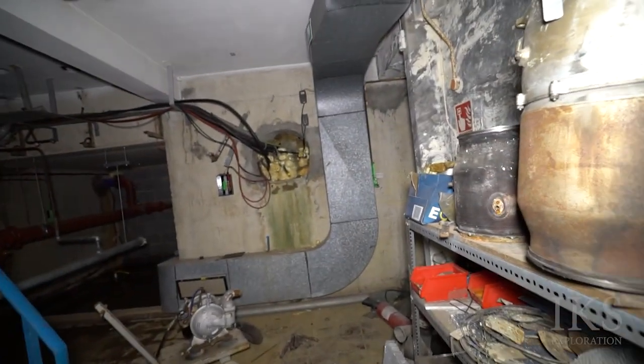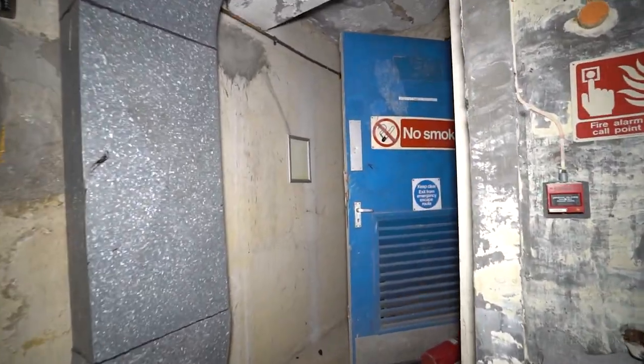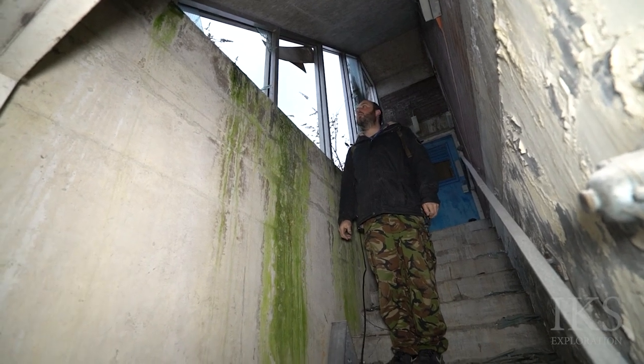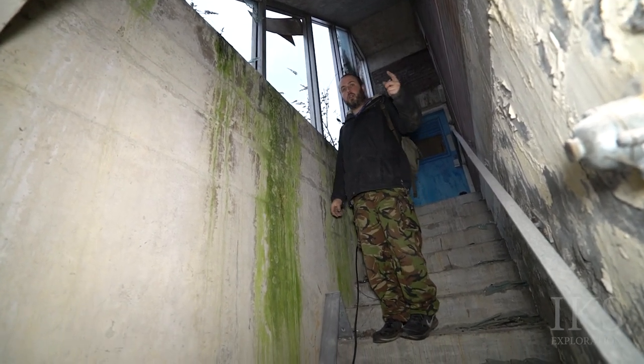Well, I've certainly christened the £700 lens. That path would have gone under the new road. Right. What, the tunnels? Yeah.